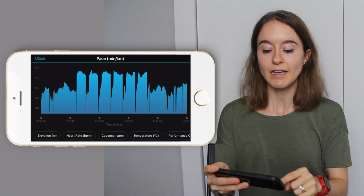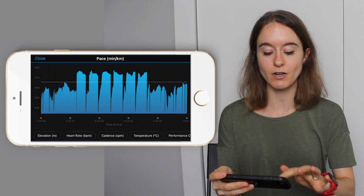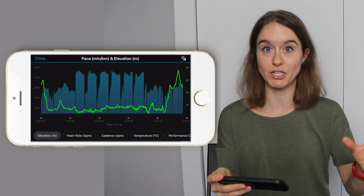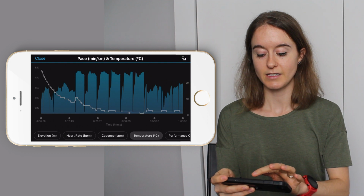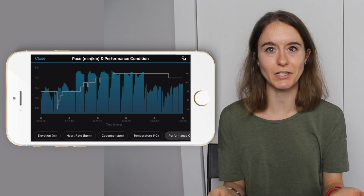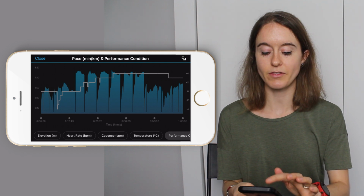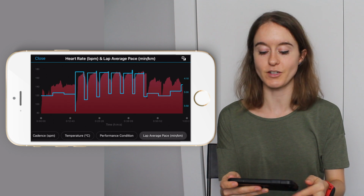As I showed you already, I really like that you can look at each one. For example, let's look at pace, and you show the graph. You can layer it with different metrics. If I click the bottom here, it shows the elevation in relation to my pace, and then heart rate, and then cadence, temperature, and performance condition. Really cool. And with everything else other than pace, you can also see your lap average pace.